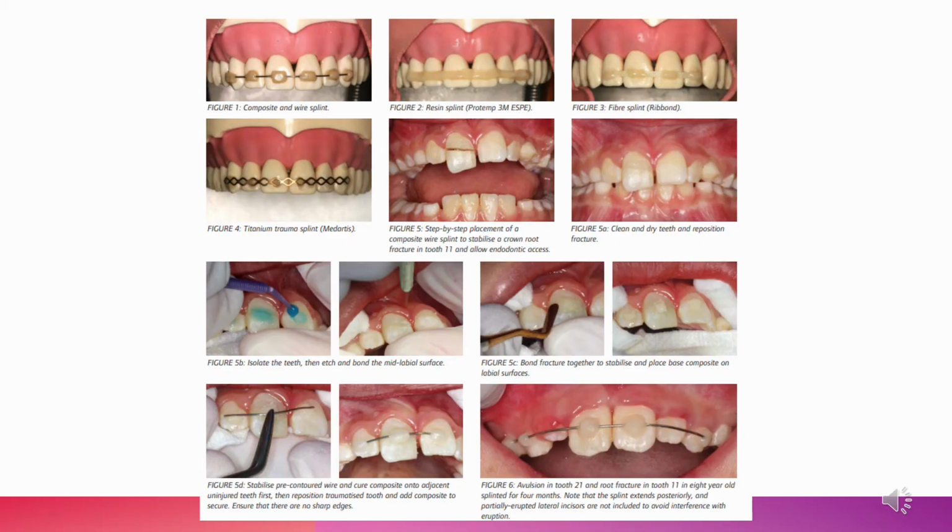This is a really nice paper that was published in the Journal of the Irish Dental Association a few years ago. And it gives the different options for applying a trauma splint. So if you find yourself stuck, it gives some really useful little tips and tricks of how best to do it. Obviously in their photos they've used the kind of optimal way of managing it, but as you can see there's kind of a few different options that they've given you there for managing a trauma splint.